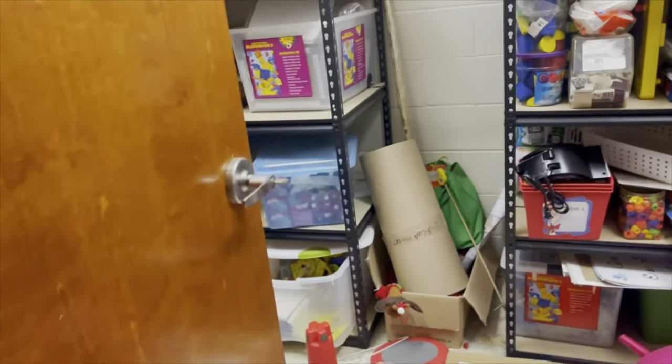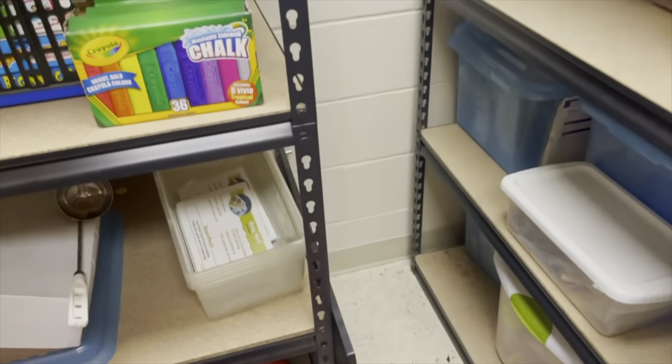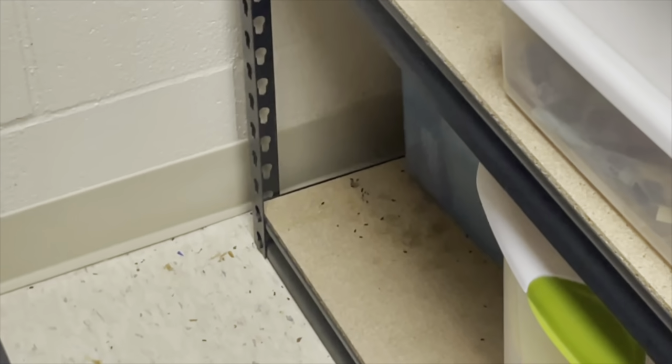So this is my second wagon filled. And when I tell you this closet is gross, I mean, like, mice poop. Gross. Like, that's a lot.